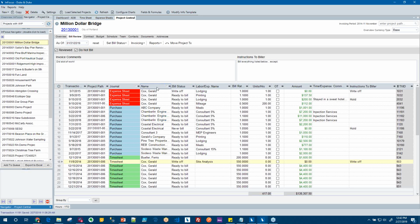Or if you want to use the online interface that I've got here, your project manager can go in here, specify the as of date that they want to look at the project for. Maybe it's the last day of the previous month. I can see all of the unbilled transactions that are there: expenses, vendor invoices, timesheets. I can enter comments that would show up on the invoice itself. I can also enter instructions to my billing staff at the header level, so that I can just say bill everything listed below except, and then I can do that also at the line item level.